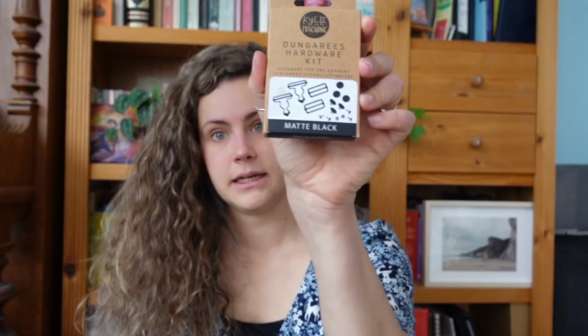I also bought another Kylie and the Machine thing. It's a dungarees hardware kit in matte black. Because I am going to make another Yanta overalls, but a shorts version, in some canvas that I have lying upstairs, and it's going to be great. Not sure when I'm going to get around to it, but now at least I have all the hardware that I need. The Yanta overalls are originally with a button, but I really enjoy the dungarees closure, and it also gives you a lot of flexibility about how high or low you want the dungarees to hang off your body, basically.